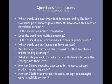Janet Allen is a leading researcher in terms of vocabulary instruction, and one of her books is called Words, Words, Words. And she encourages educators to ask themselves the following questions to consider when teaching new words to kiddos. Which words are most important to understand in the text? How much prior knowledge will students have about this word or its related concept?